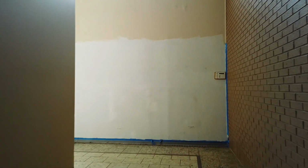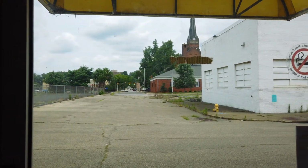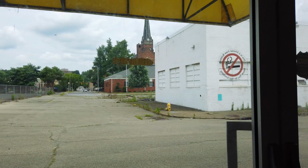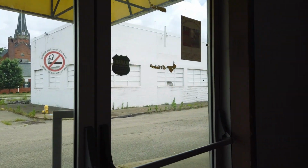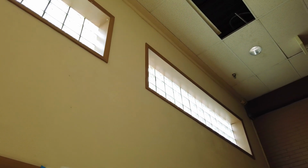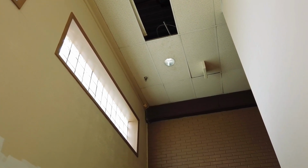But you will notice a lot of drywall everywhere, and the drywall is where they've enclosed the old anchor spaces and turned those into offices. There's a number of offices here. There's an AT&T office, there's a workers' compensation office. This mall is already really small, and having the drywall and the spaces that used to be around taken away makes it feel even smaller.